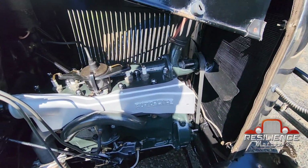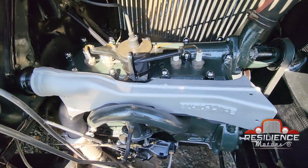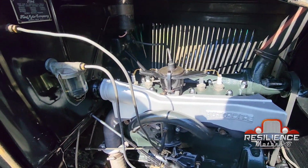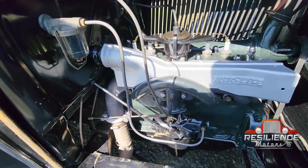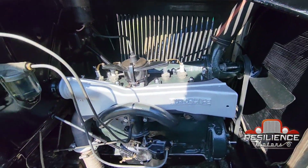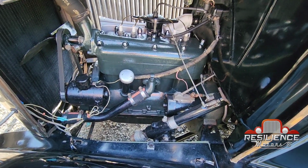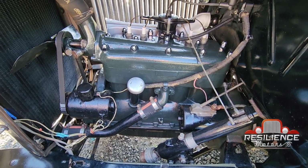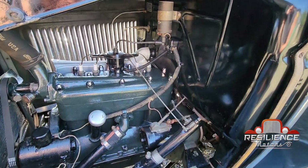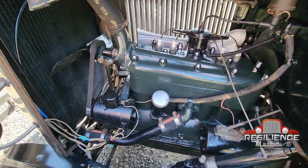Nice chrome head bolt caps, head nut caps. Just an overall clean motor. Let's check out the other side. All right, this is the driver's side of the motor. Just nice, really clean. Not perfect, but, you know, freshly painted and looking nice.